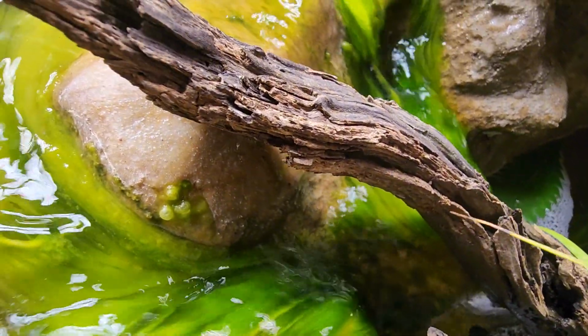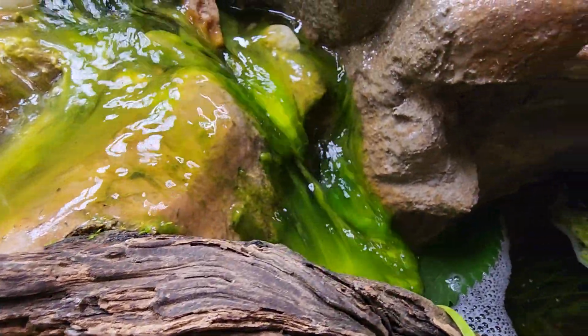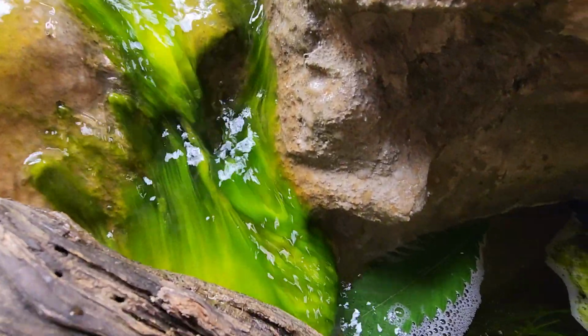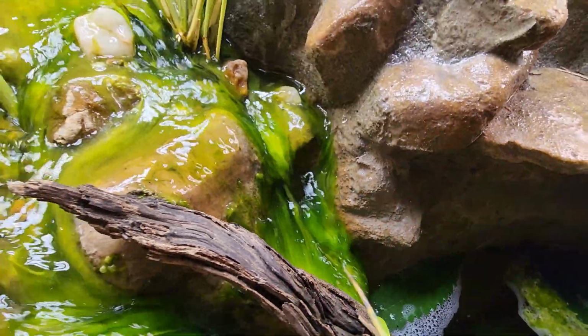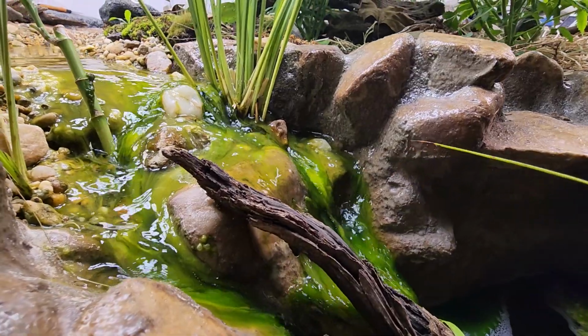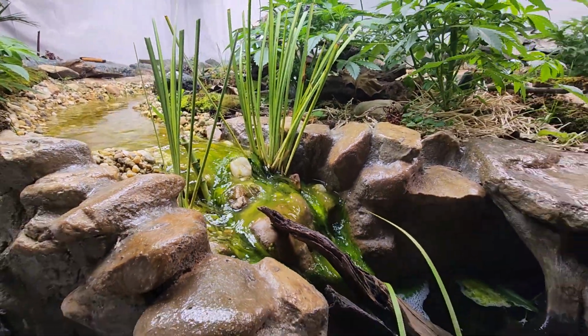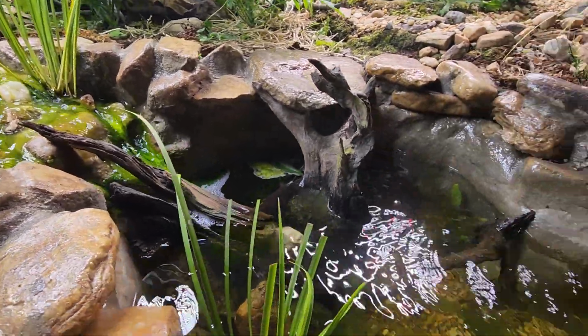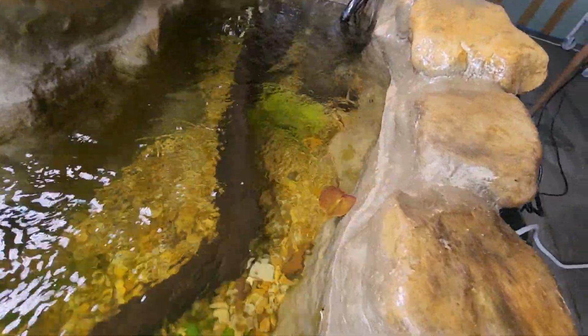Start to see all kinds of growth on the rocks from the algae. Different colors, really cool. I love that green, that lime green. Lily pad has popped.